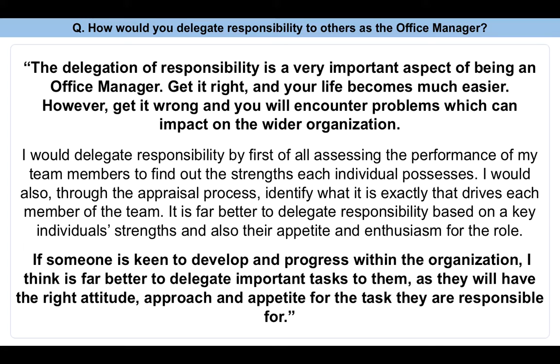So you're thinking carefully about how to delegate. You are also showing in that answer that you believe delegation is important, and it is, trust me, as an office manager, you have to be able to delegate.